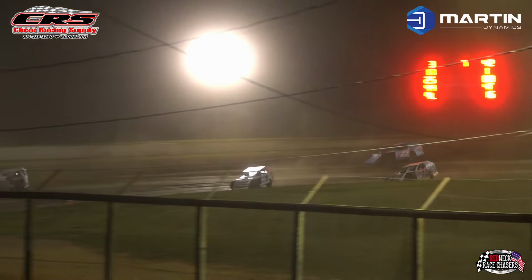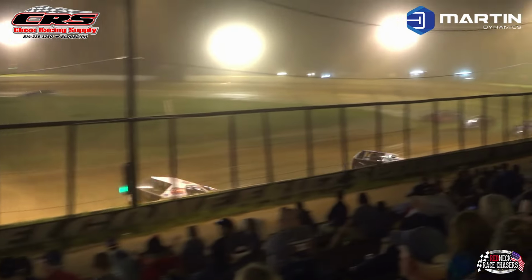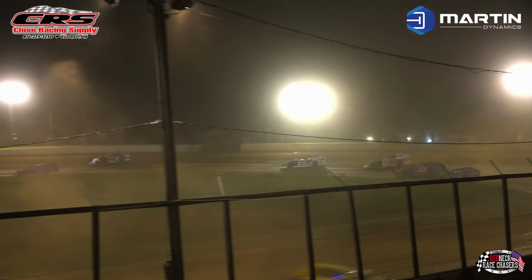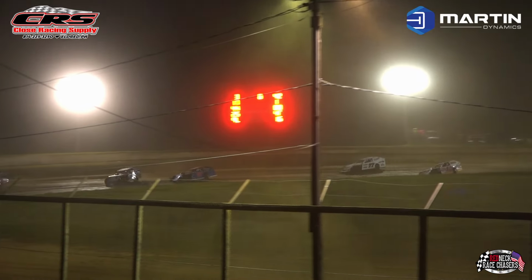Leaders are going to be coming up on some slower markers here. Wyatt Scott's going to come up to the 27K. Hess now has taken the 3rd spot. Dave Hess Jr. now up to 3rd. Watson falls back to 4th.